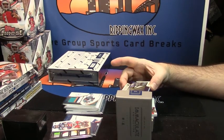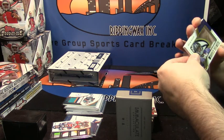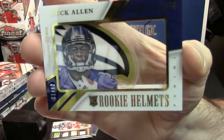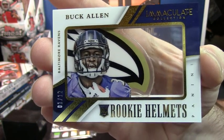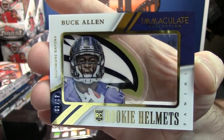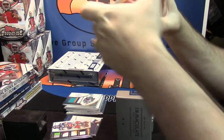One out of 12. It's a sick looking card. That's not for the sleeve. 1/12 rookie helmets for Buck Allen. I don't know a whole lot about Buck Allen, but that's a cool looking card. A very cool looking card. Crazy.